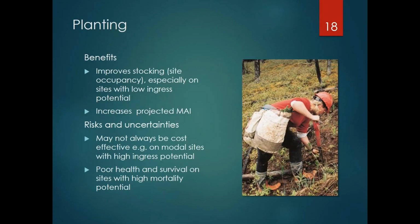So just to summarize, talking about planting effects, planting benefits, improved stocking, because it improves site occupancy, especially on sites with low ingress potential, but it also increases projected MAI. I don't think any of this is too surprising to you. It may not always be cost effective, for example, on modal sites with high ingress potential.